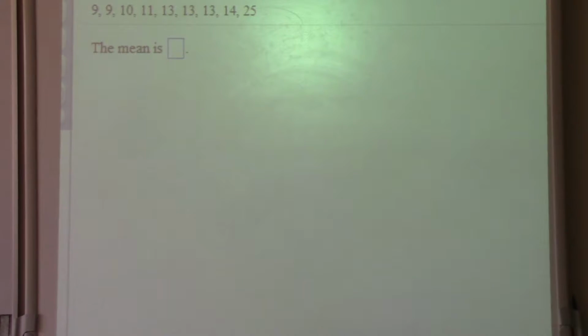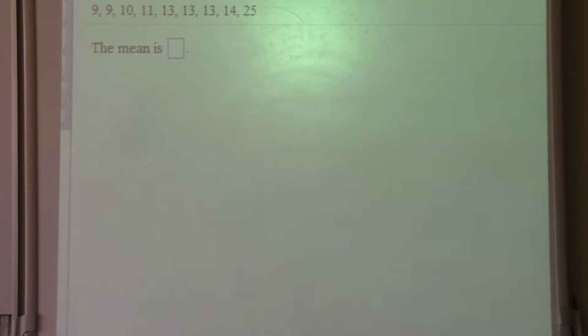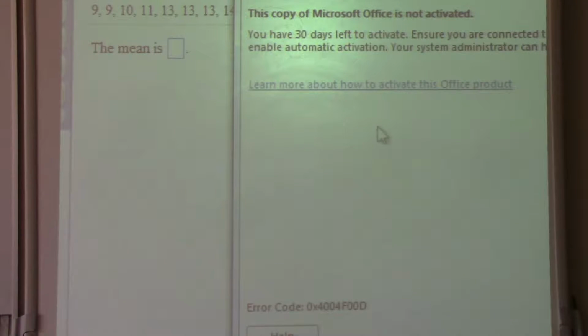So, pull up Excel. In some of these tables, you can actually copy and paste, and it'll paste it into Excel for you. But this one doesn't have that.